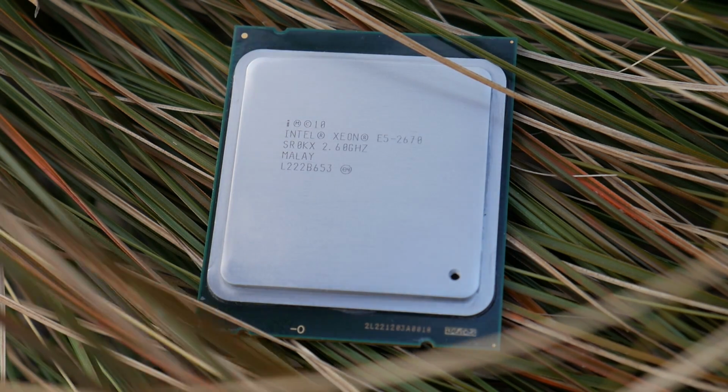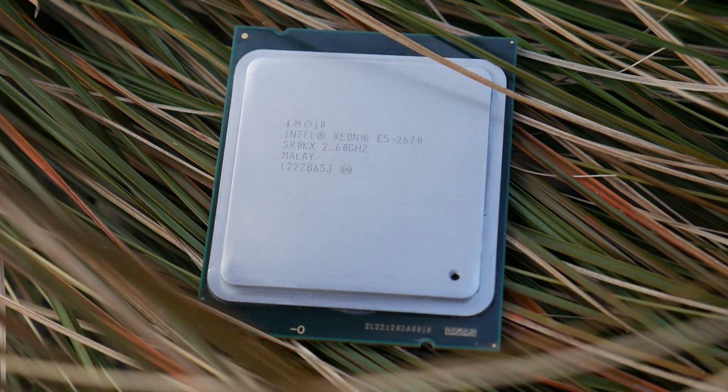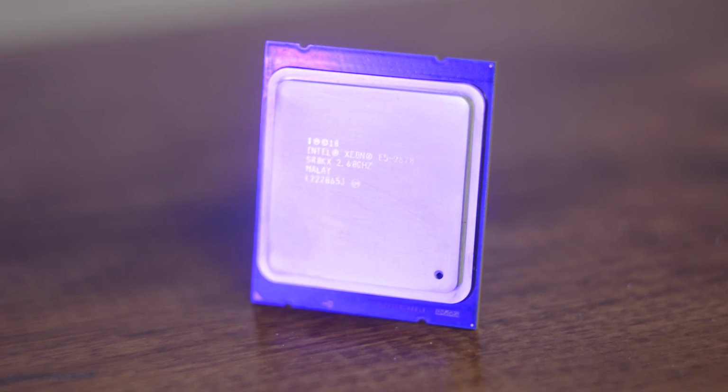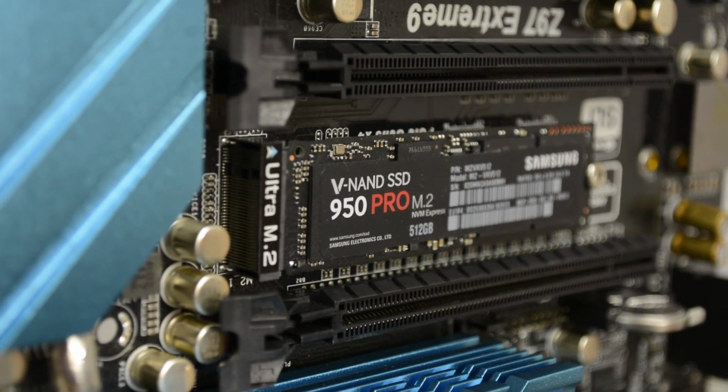The X79 was barely an upgrade from the X58 chipset that came 3 years before it. Essentially, you got 2 extra USB ports, 2 additional PCIe x1 lanes, and a pair of SATA 6Gb per second port upgrades. Still, the X79's feature set might not impress, but it does include all of the essentials, and more modern hardware such as M.2 NVMe SSDs can be added using a PCI Express adapter card.